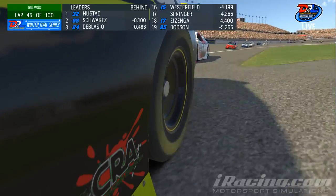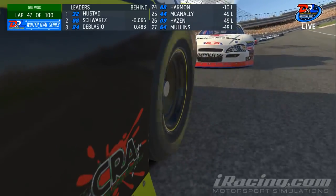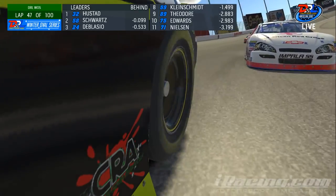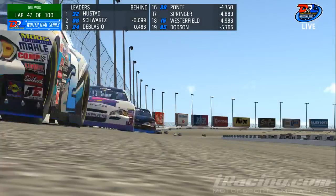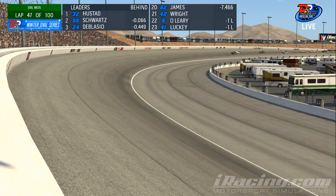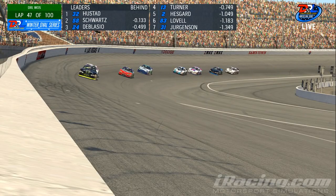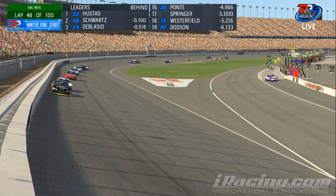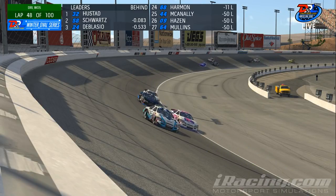Looking back at Jonathan Schwartz from Wade Hustad as he goes all the way down to the apron, which is basically the preferred racing line here at Las Vegas. Very flat. Jonathan Schwartz trying to look inside here, not sure if he's going to get there. Well, both of these gentlemen know how to get around this track, and they know how to get around Phoenix. It's pretty much the same racing line that you have to run here at Las Vegas that you run at Phoenix. You cut that inside all the way down on the apron right there, and then you swing back up on the track to try to make that wide turn going down into turn 1. And we know that Wade Hustad and Schwartz know how to get that done.